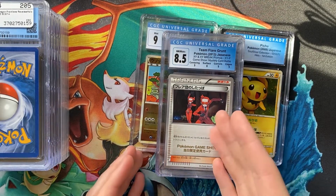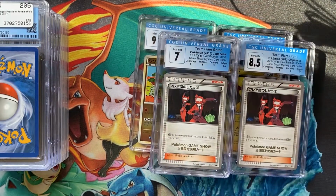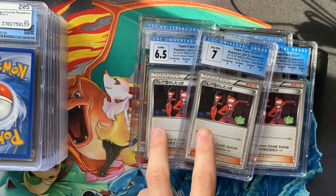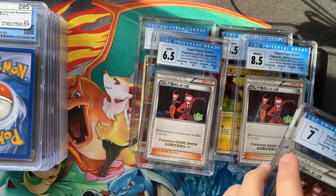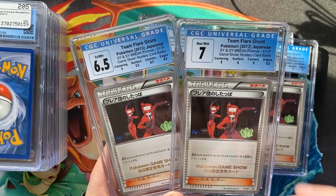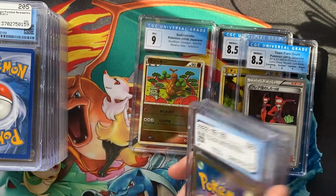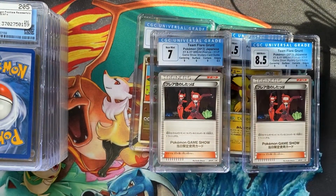So what happened was I picked up the 8.5. The 8.5 went for $24. I won that. And then I didn't think, I paid too much, sorry, I'm getting flustered. I ended up paying $24 for the 6.5 and the 7 as well, which is probably not correct, but then I looked at the subgrades, and the subgrades on both of them are very strong. The issue is surface, so it's my understanding that there's probably just a dent on the card. The cards themselves are very mint-looking copies, it just has dents.